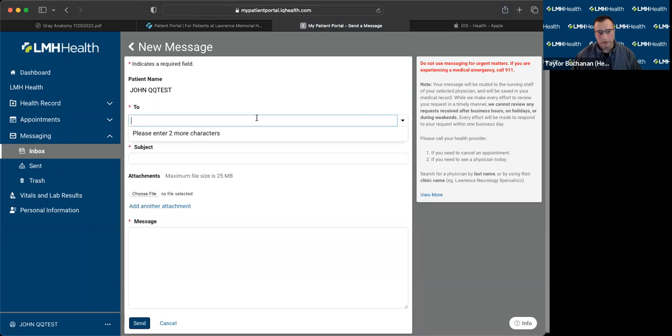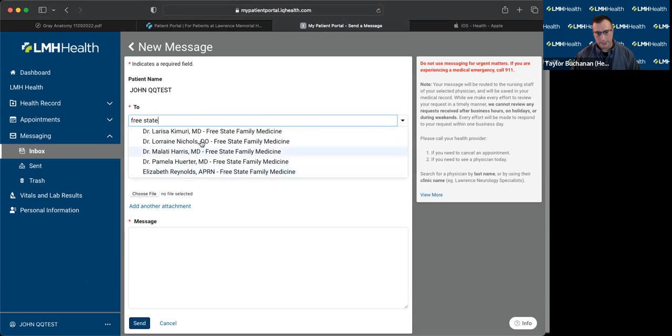From here, I would provide a recipient. So I can either start to type my provider's name if I know the provider, or I can start to type a clinic name. So if I type, for example, Dr. Nichols at Free State, I can type her name, or I can start to type Free State. And I'll see all the providers at Free State that I can pick from.